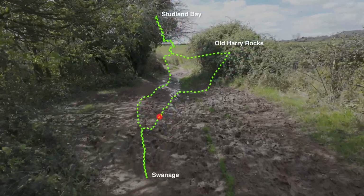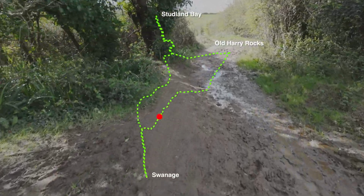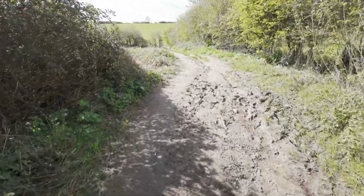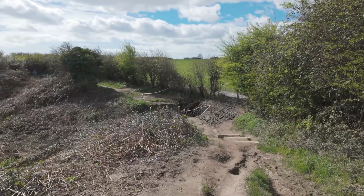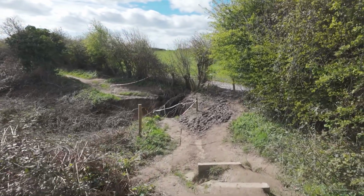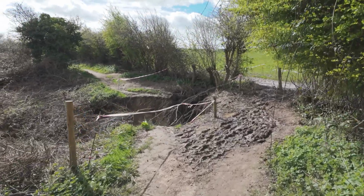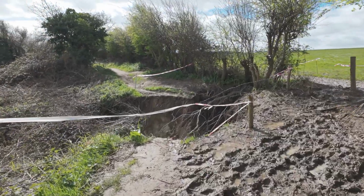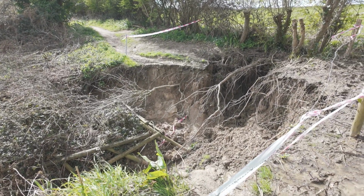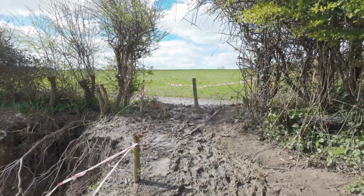Uh-oh, here we go again. Oh, it's not too bad. There's a little path here, out of the mud. All good, we made it. God, look at this. I can't believe how much this path has changed since last year. Look at that. Don't want to get too close, but that is all gone. And somehow we've got to get up here.